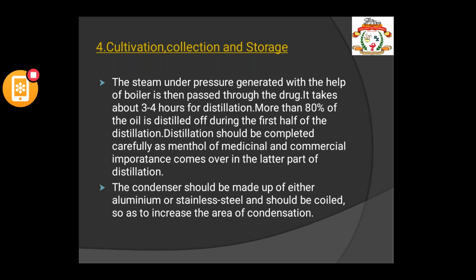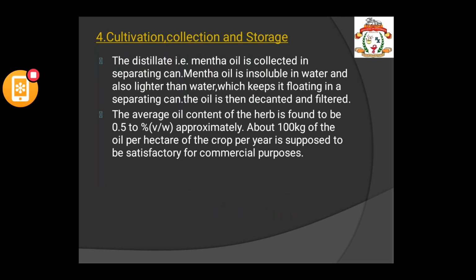The steam under pressure generated with the help of boiler is then passed through the drug. It takes about 3 to 4 hours for distillation. More than 80% of the oil is distilled off during first half of the distillation. Distillation should be completed carefully as menthol of medicinal and commercial importance comes over in the latter part of distillation. The condenser should be made up of either aluminum or stainless steel and should be coiled so as to increase the area of condensation.